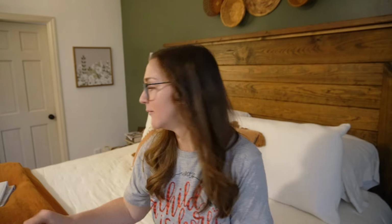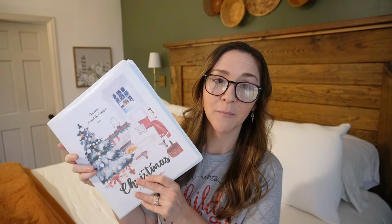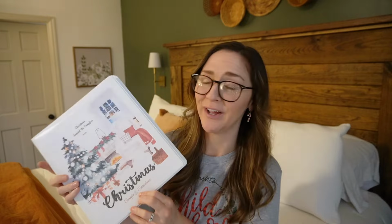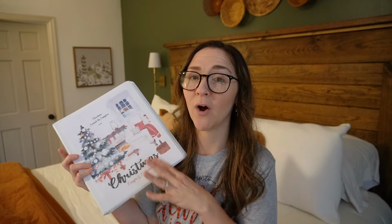And then another fun thing that we have been doing lately is the campfire curriculum Christmas unit. This one is Christmas around the campfire, and it's so good, and we have really just been enjoying it. We aren't doing all of the activities, but we are definitely doing the reading for it each day. What I love about campfire curriculums is you don't have to buy a whole bunch of other books to go with it. It's all included right here, and we have just been loving it.